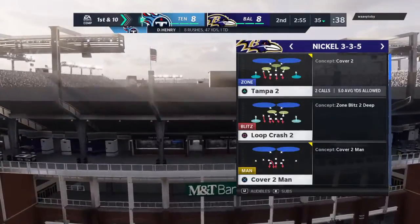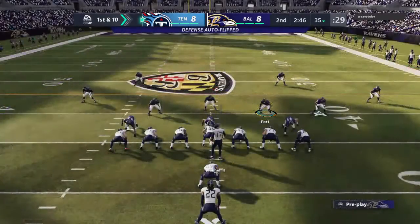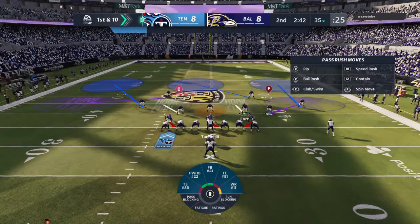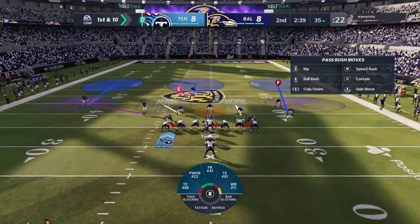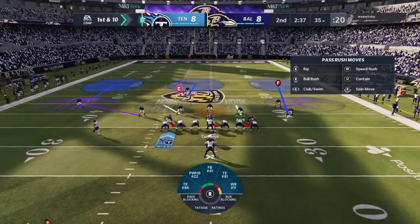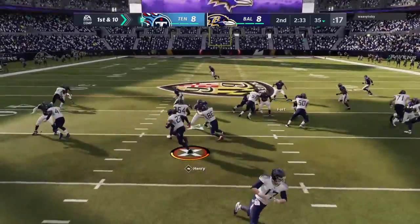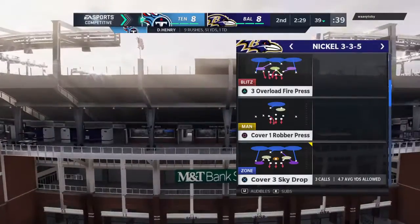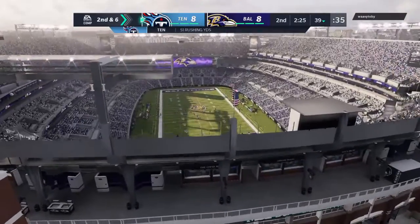Second and inches is oftentimes an invitation for an offensive coordinator to take a big shot downfield because he feels like he can come back on third down and pick up the first down. But sometimes you just don't want to break tendency. Stay with what you are, stay with who you know, and go get the first down. That's exactly what they did. A first down carry for Henry, and he'll get this one up to about the 39. Give him 4 yards there. It'll be 2nd and 6.